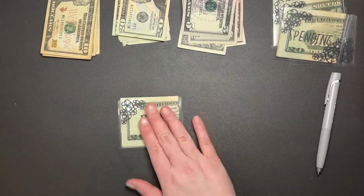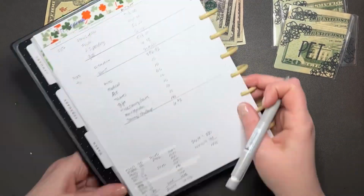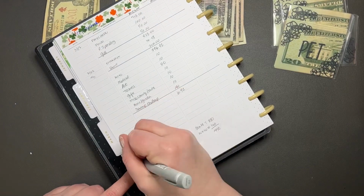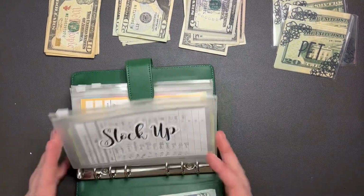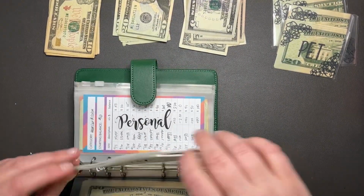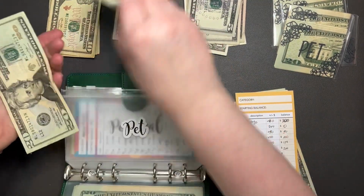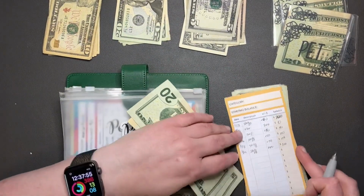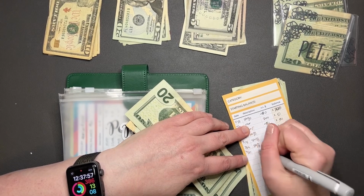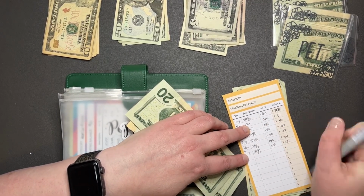Pet is not getting stuffed here, so we're going forward with that. So let's look at where we are. We've done food, personal spending, and now we are on to our sinking funds. So go into the rolling. We're going to do pet here, jump ahead in the list, and do 50 here, 20, 40, 50. So that should be 250 here.